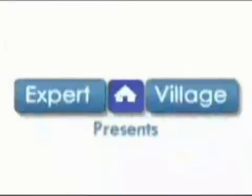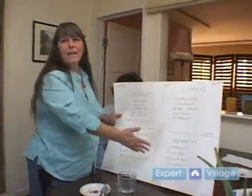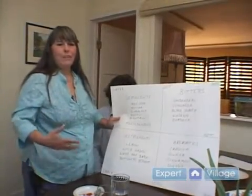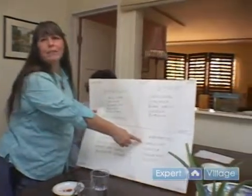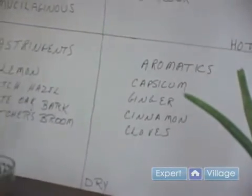The next category of herbs we're going to talk about is the aromatics. The aromatics work because they have volatile oils. They have oils that make them hot, make them exciting. Capsicum is well known as cayenne pepper. You know, you go to the Mexican restaurant and it's like, oh, that's capsicum.